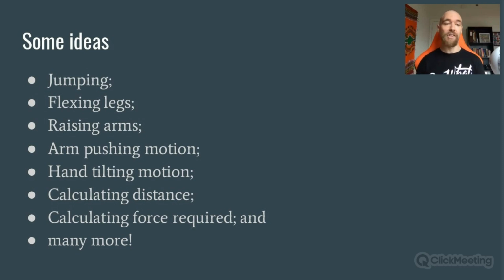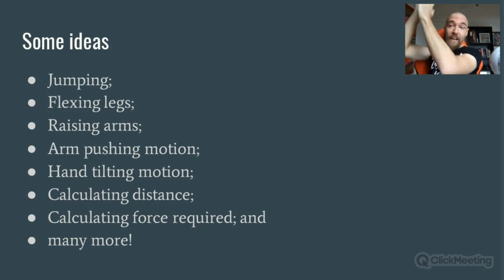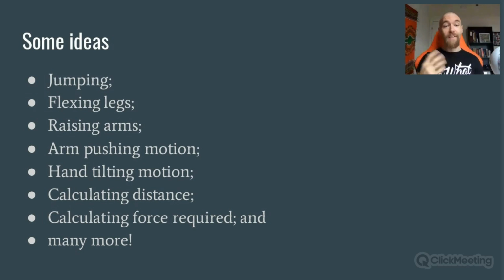Jumping. Ajit mentioned that is one aspect of it. Flexing legs. It is a skill. It is a chunk in your brain that you got to practice. Raising arms, right? So we saw in the picture, where was his arm? Was it super high, near face, below face? There is a right placement for your arm to be depending on your distance and the force you need to apply.